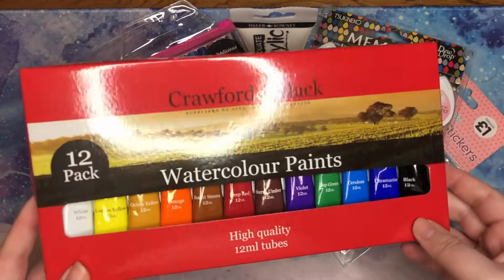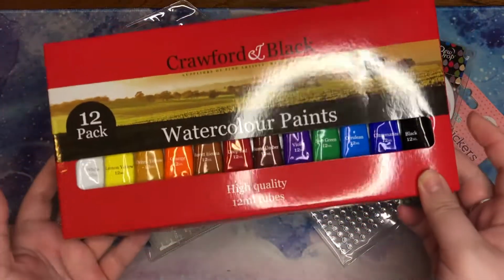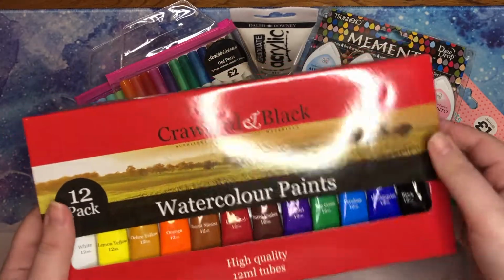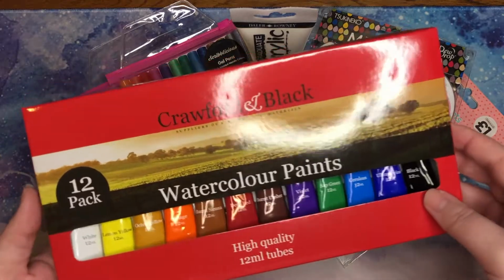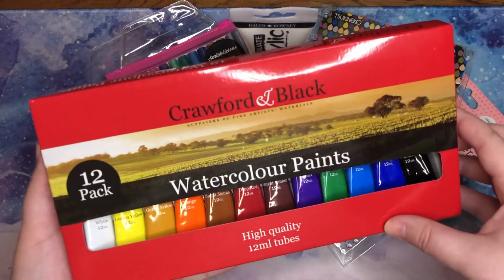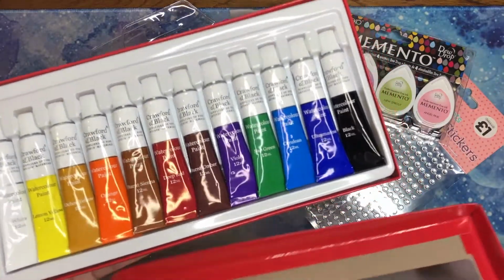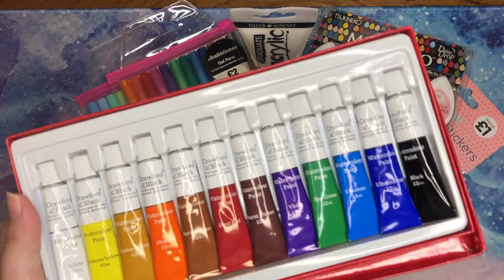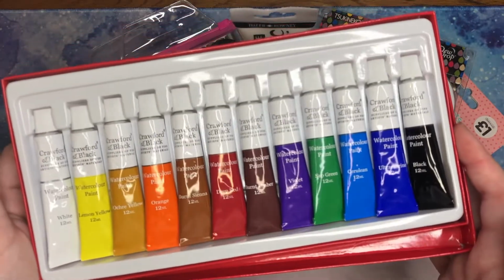And the next thing I got is a 12 pack of watercolour paints. Now this was an absolute bargain. I'm sure this only cost me £3, and I thought that was just so cheap, especially with it being Crawford and Black brand, because that is a proper brand of paints. And obviously, as you can see inside, I have 12 ml tubes, and there's 12 inside, and I've got some of each colour, so that'd be quite cool.